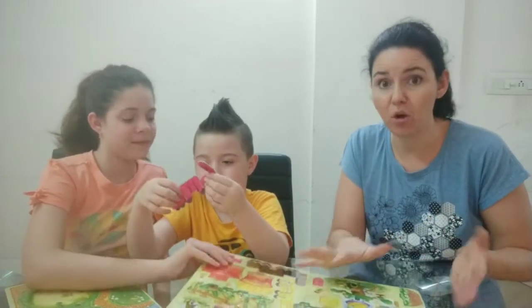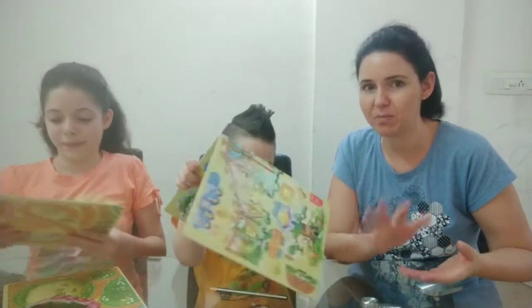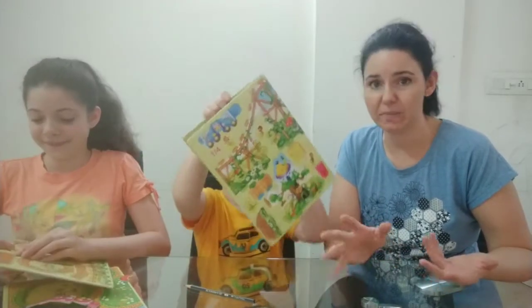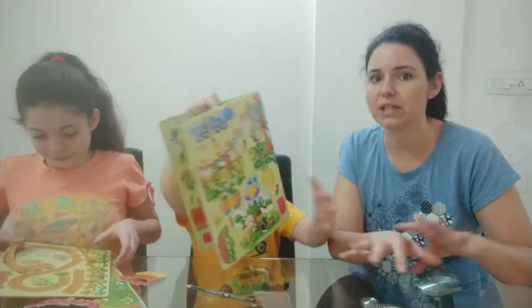Okay, so these things are quite fragile. These puzzles aren't meant to be played with. It is for display. So you would build them and you would keep them on a shelf or on the table just nicely for display.